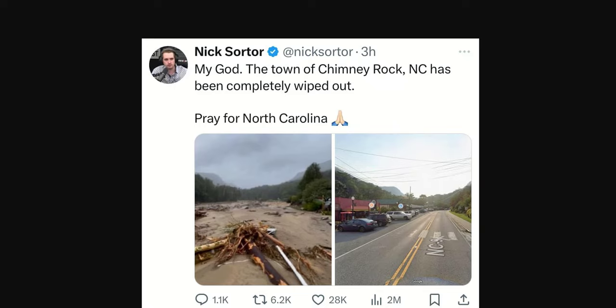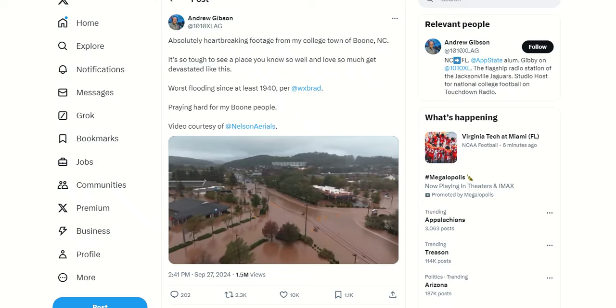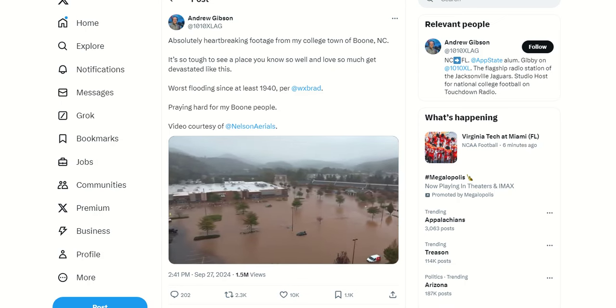And again, this was heavy rainfall from the trough that slowed down, pushed the ridge out of the way, allowed the hurricane to pool up, and kind of sucked up what's left of the hurricane. So the combination of the two has just caused catastrophic rain. This is out of Boone, North Carolina, and they're saying it's the worst flooding since 1940. Just look at some of these pictures here from Andrew Gibson, Nelson Ariels on Twitter. Look at that flooding. Very, very disastrous flooding. There's going to be billions and billions of dollars of damage.